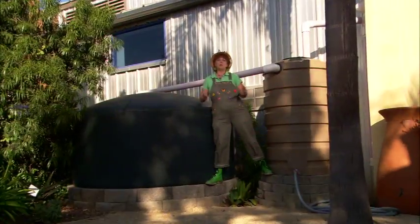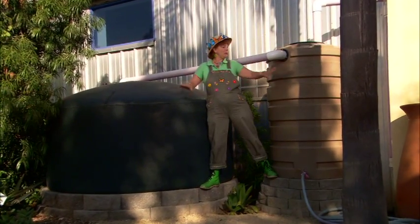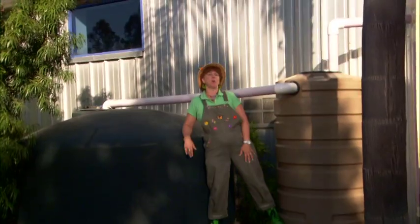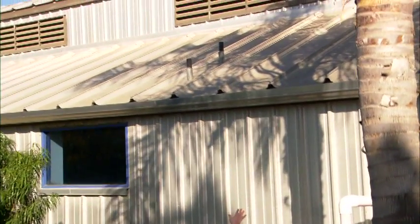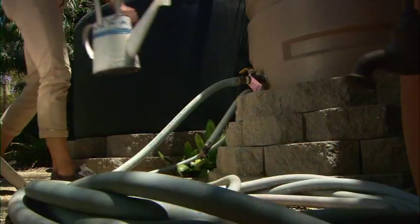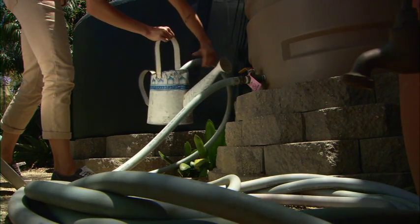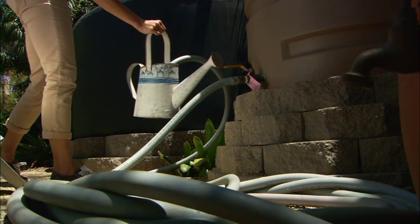Water harvesting is a great way to save water, and it's easy to do. There are many systems available. Here at the garden, we harvest water right off of our roof with a system that captures the water and filters out some of the debris. Once captured, the water is stored in an airtight container that prevents the growth of mosquitoes and algae. Using the attached hose bib, we can use this water to irrigate our plants whenever we need to.